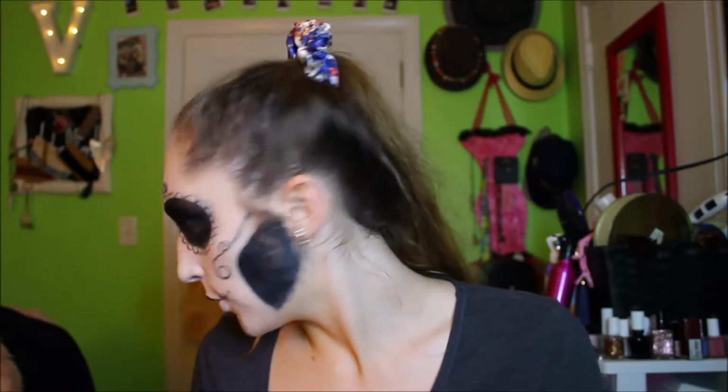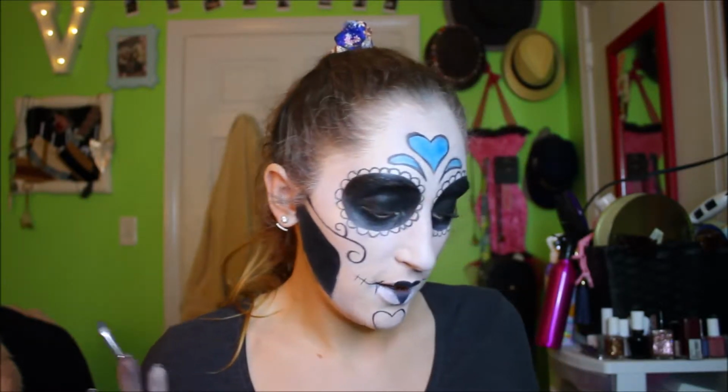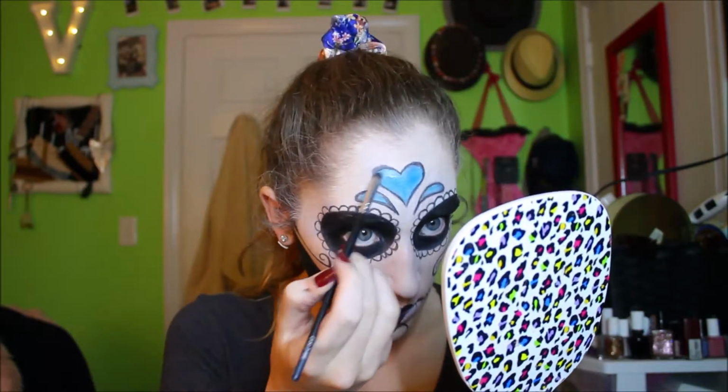But now what I'm going to do is take some glitter glue, which is from NYX. By the way, go to Marshall's and get these little shadow switch cleaners. They really work and it's so awesome. I've been looking for one and this thing was only $5. So now I'm just going to fill it into the heart.